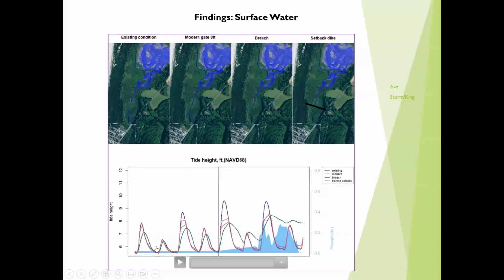And you can see the daily high tide and the lower high, and here's one day, here's another day. I don't know if the colors come through, but the highest one is the elevation of the natural estuary. This is the breach alternative. For the modern tide gate and the setback dike scenarios, they follow that exactly until they hit that set point, and then they truncate, so they don't go higher.